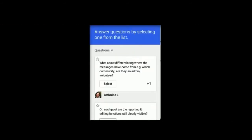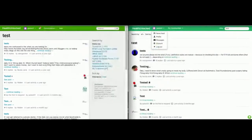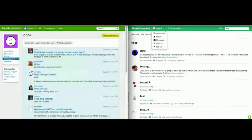Let me see what kind of questions we have over here. What about differentiating where the messages have come from? Which community they are, an admin, volunteer. So differentiating where the messages have come from, that's a good question. Let's have a quick look at the messages.